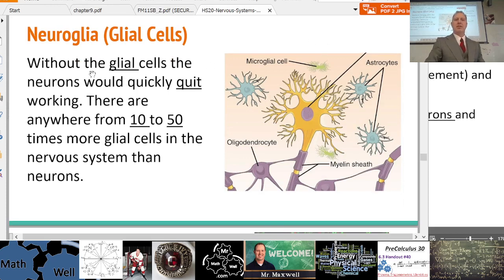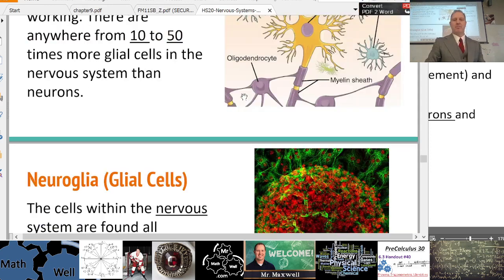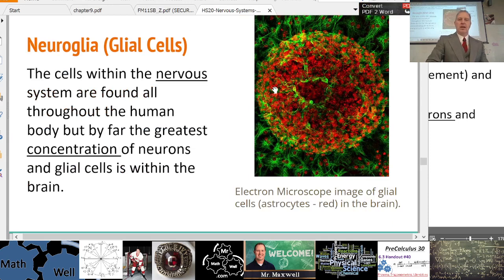Right? I mean, these glial cells, they do all of the behind-the-scenes work that needs to be done, but nobody else wants to do it, right? Because there's no glory in this. It's kind of like the maintenance crew that works at night only, you know, in the big store or whatever. All right, let's keep going.